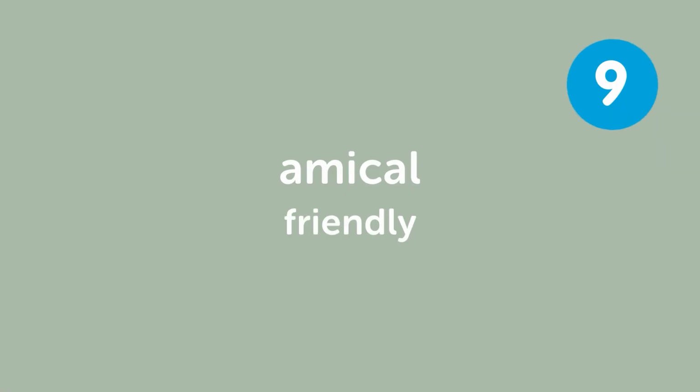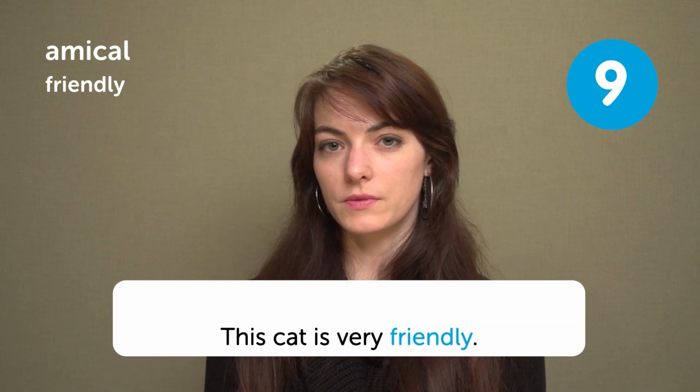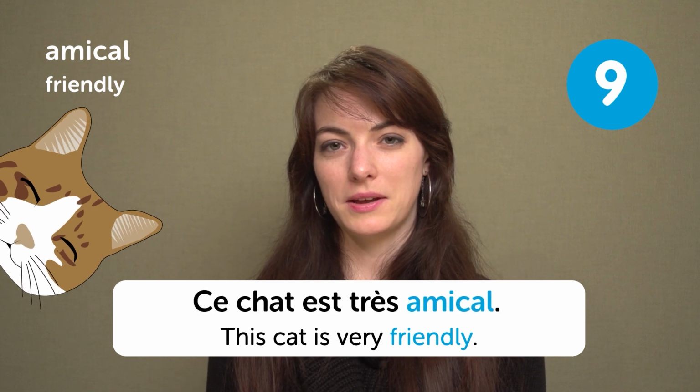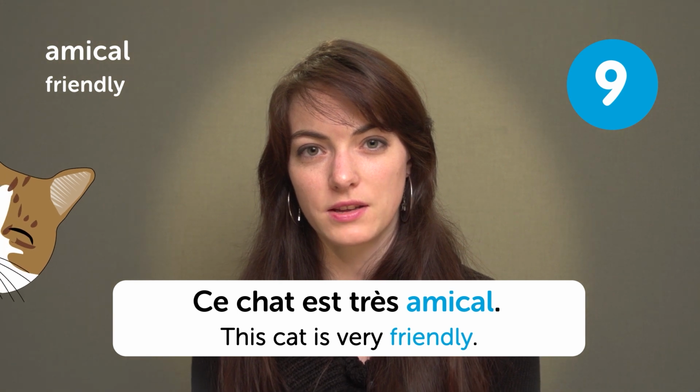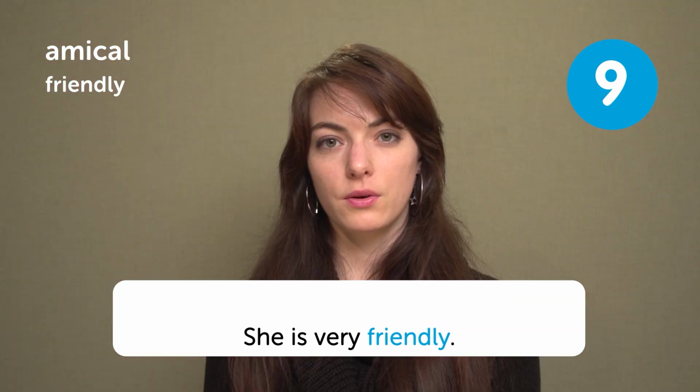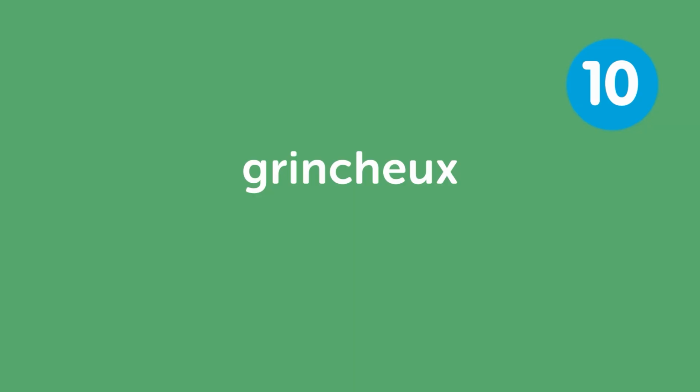Amical, friendly. This cat is very friendly. Ce chat est très amical. It's not true. He's just tricking you to give him food and then he will slash your face in your sleep. She is very friendly. Elle est très amicale.